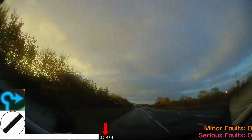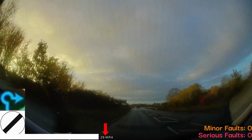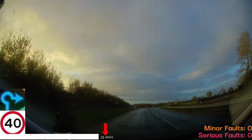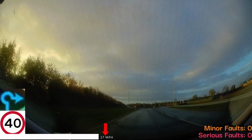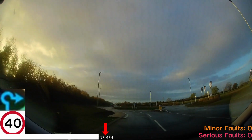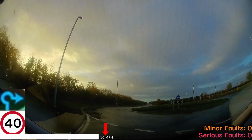At the roundabout coming up, we're going to follow the road ahead, first exit. It's a new roundabout, and one the sat nav doesn't recognize. The roundabout is empty, but the candidate slows to a crawl, perhaps confused by the instruction, and maybe the roundabout being straight ahead, first exit.